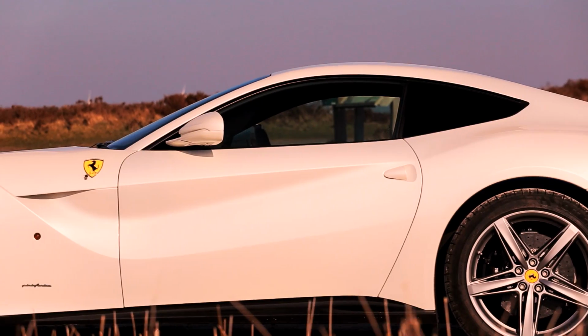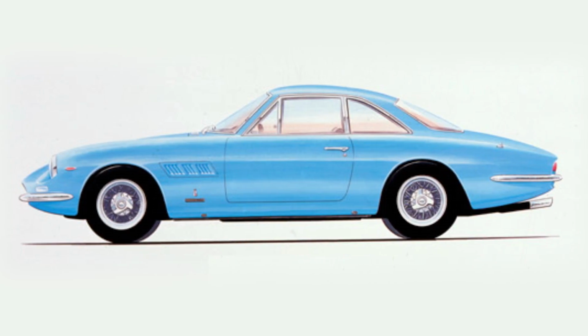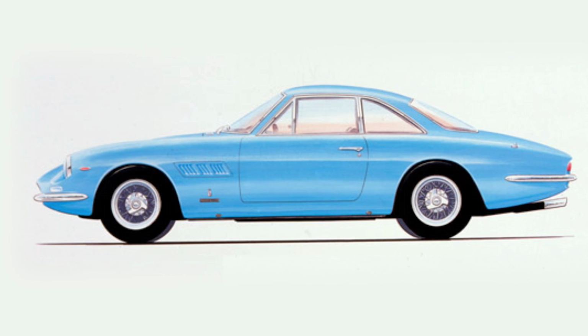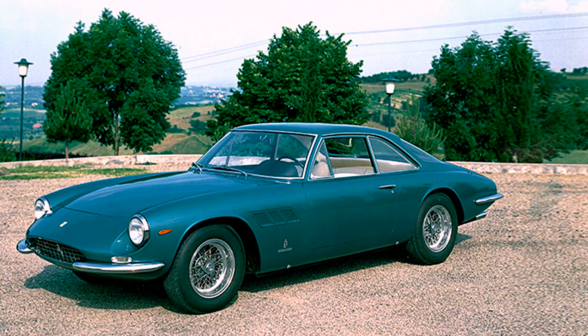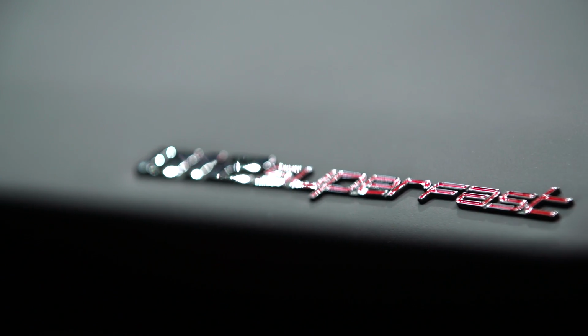Well, that's linked to a limited run of cars built in the 60s. The 500 Superfast was a limited run car. Only 36 were built for the most privileged of customers. It came with a 5 litre V12 with 400 horsepower, a huge number for the 60s. Hell, it's even quite sprightly for 2017. Yes, it had a silly name, but given the power, you can see why.